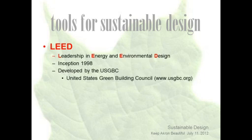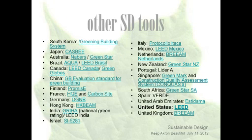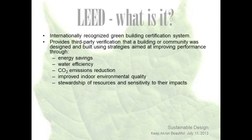The tool that they use is called LEED, which stands for Leadership in Energy and Environmental Design. It was rolled out in 1998 by the USGBC, and it's a tool that many of the architects and designers in the United States use to design sustainable buildings. There are a plethora of other sustainable design tools out there in different countries. Some of them are based off the LEED model. Some of them are totally different. You can certainly use these as a model to follow, but in the United States we tend to follow the LEED program.